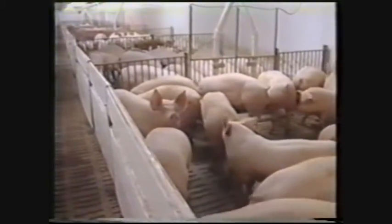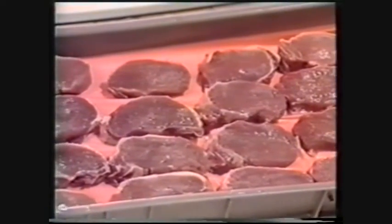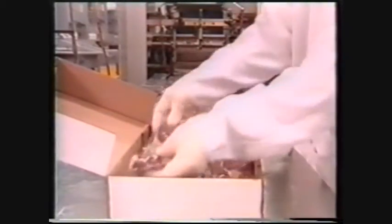work best. Today's packing house standards require genetically lean, consistent animals to fit the health-conscious lifestyle of the consumer, whether dining out or at home. Pork has become recognized as the other white meat thanks to the National Pork Producers Council's advertising campaign.